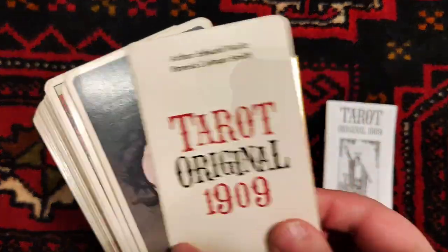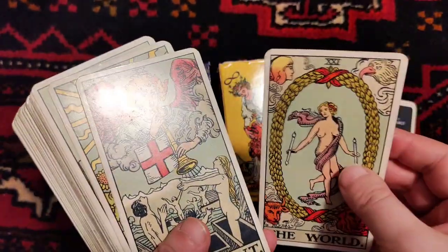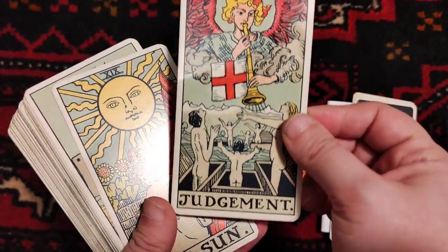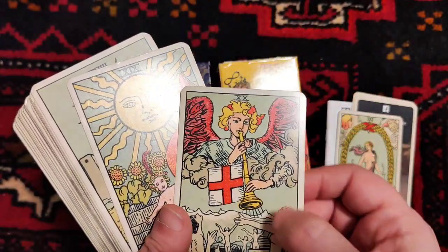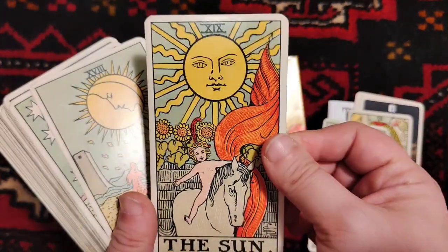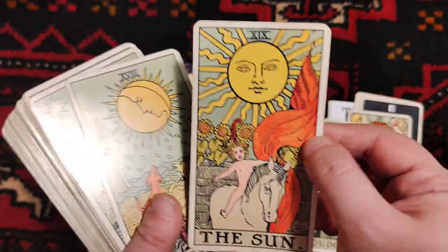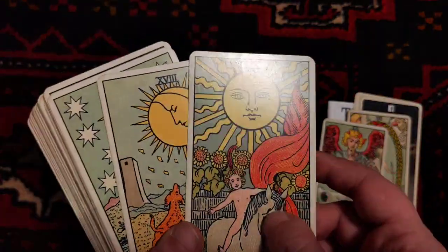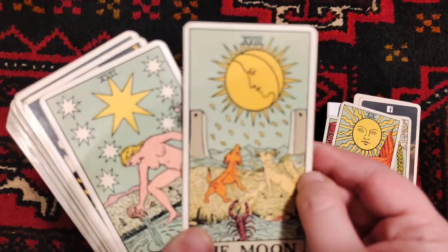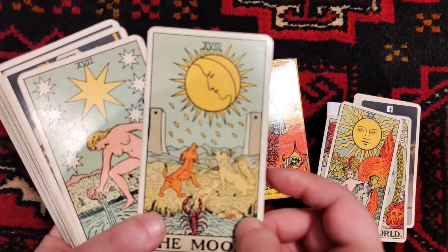So here we go. This is the blank card, the commercial card from Lo Scarabeo, and we have the World here. Nothing really special, no details to show you. We have the Judgment card here. Really interesting card. The Sun. Here, the Sun represents only one person in the card's landscape, unlike the other Golden Dawn decks where you have Gemini, two people. We have the Moon, and I will set this card aside to show you some interesting details from the other cards.